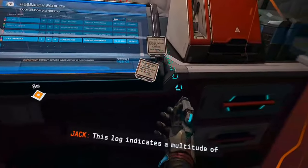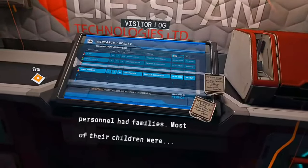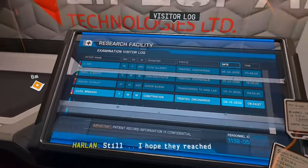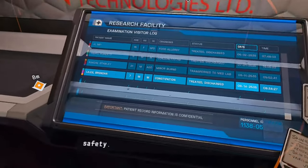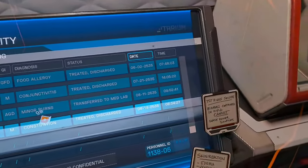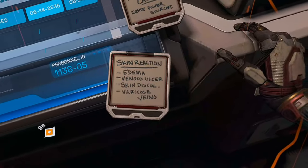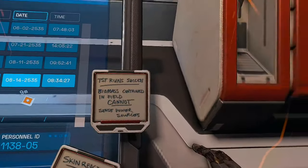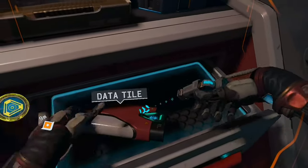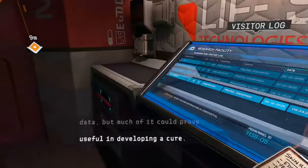This log indicates a multitude of visitors. Some were children. Yes. Many of the station's personnel had families. Most of their children were suitably behaved. Some were not. Still, I hope they reached safety. Let's see. Moderate store of data, but much of it could prove useful in developing a cure. Good find, Jack.